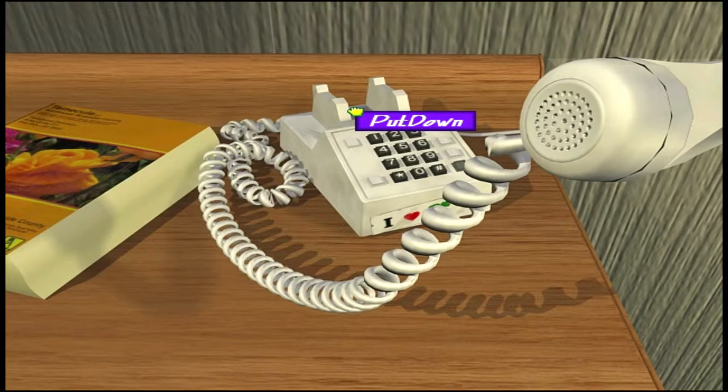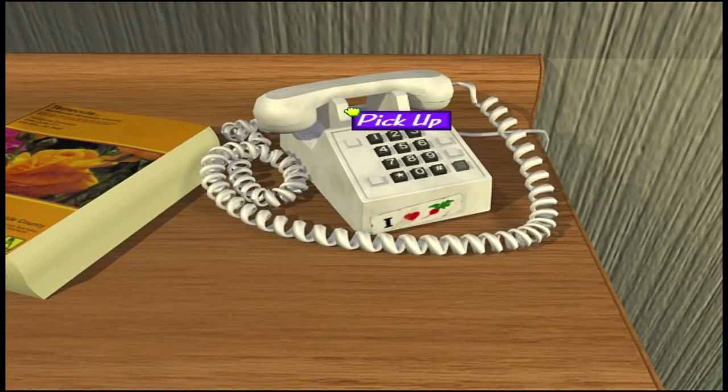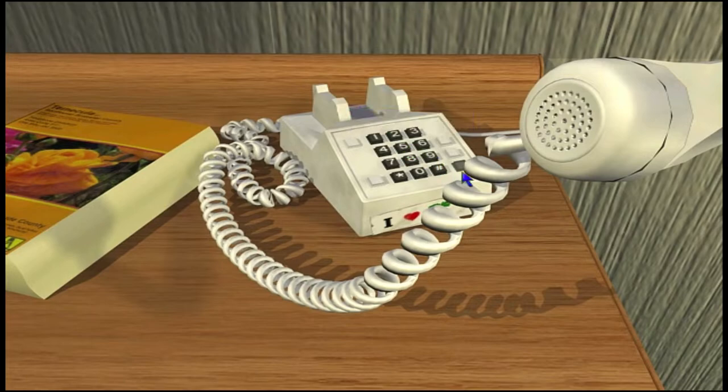Hi, here's your clue for number 3, a green fruit that's good for you and your horse likes it too. Hi, here's your clue for number 10. To help you do your homework or write a letter, the sharper it is, the better.